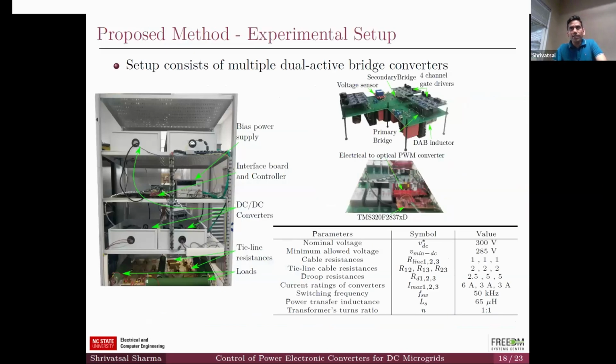We also tried to validate this in the lab. I formed a small microgrid with multiple converters. This is the rack where I'm placing 3 different converters, and these converters are connected with the tie line cable resistance, which are shown here with these resistors. And we have this bias power supply. The converter topology that I used for this application was the dual active bridge converter topology. So we have the primary bridge and the secondary bridge, and these are the gate drivers for that converter. Then we formed the interface board, which hosted the controller card for this application. And these are some of the specs that we used to validate the concept in the lab.